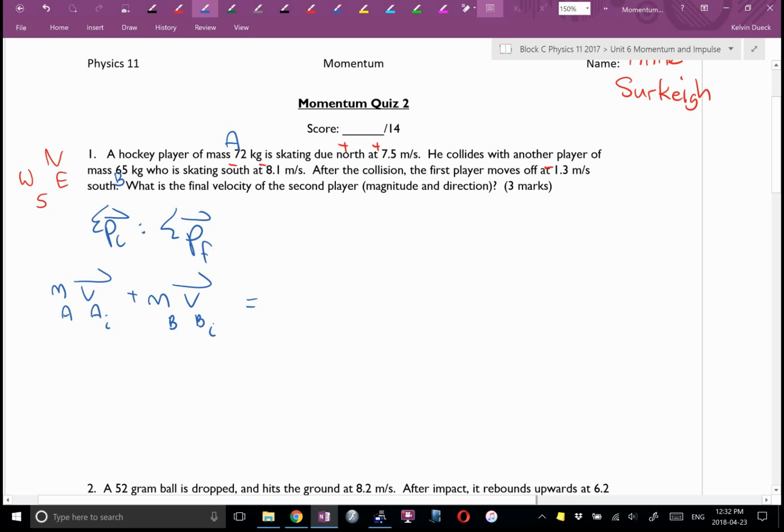Wham! They collide. After the collision, stuck together or separate? I think both are moving, and I think separate. My reasoning is that it wants the final velocity of the second player, and it gave me the final velocity of the first player. If they were stuck together, they've given me the answer, because it would also be negative 1.3, so that's a little silly. So I'm going to go M A V A final plus M B V B final. And it looks like this is what they want me to find.